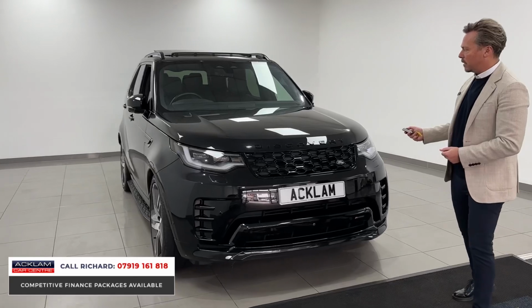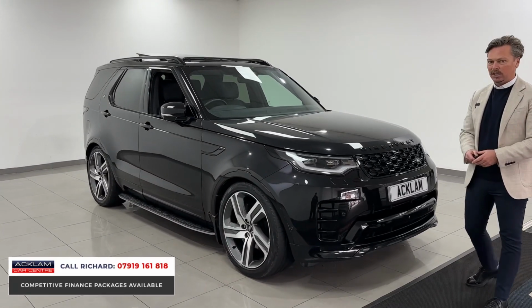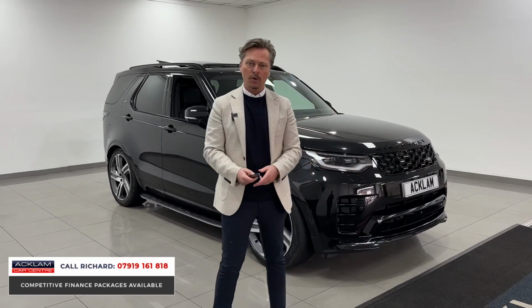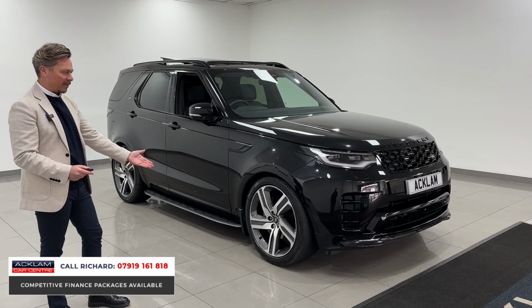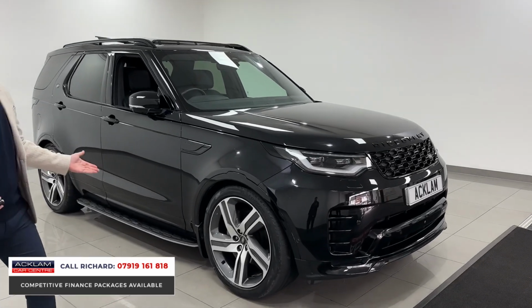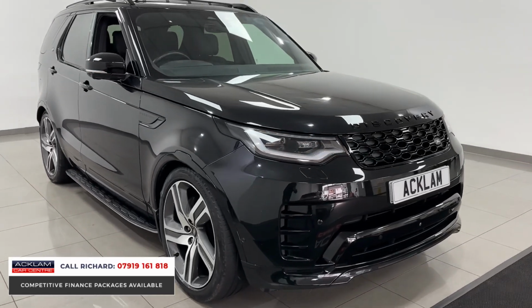This is in Santorini Black and registered in September of 22. It's a 72. It's done just over 20,000 miles, and it is fabulous. It's a 300 horsepower, which is a massive selling feature. So the big 300 diesel engine with the outstanding selling feature from the exterior, the 22-inch 5-arm wheels, steps, full black pack, R-Dynamic exterior styling. This is a great looking car.